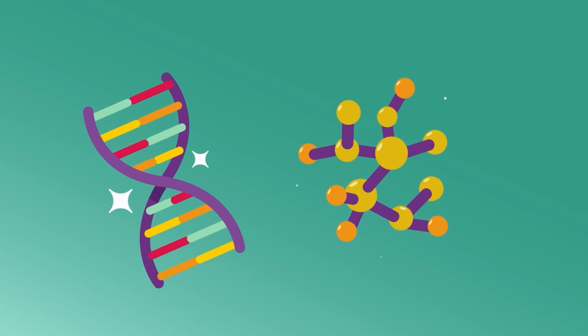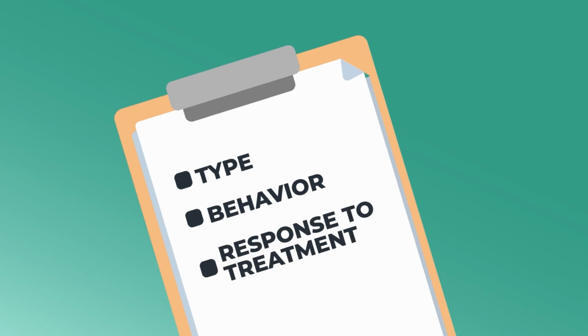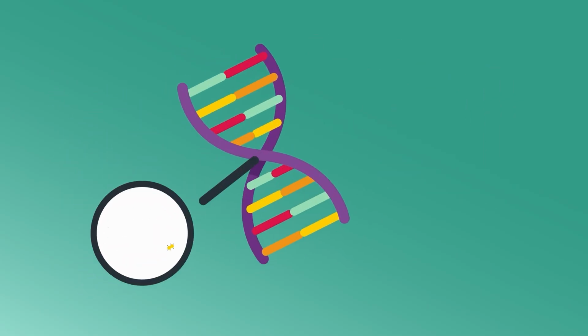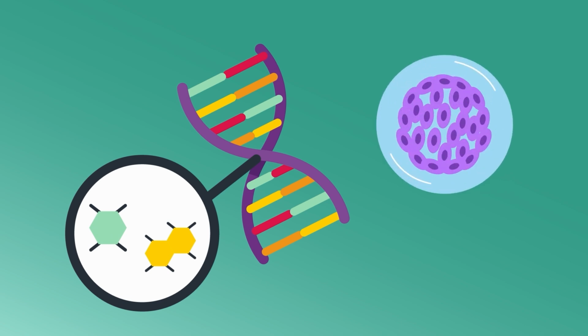Biomarkers are genes, proteins, or other substances that can give important information about your cancer, what type it is, how it might behave, and how it may respond to treatment. Biomarker testing looks specifically at the genetic material of the tumor cells, not your inherited DNA. This is different from genetic testing, which checks for inherited changes that may increase a person's risk of developing cancer.